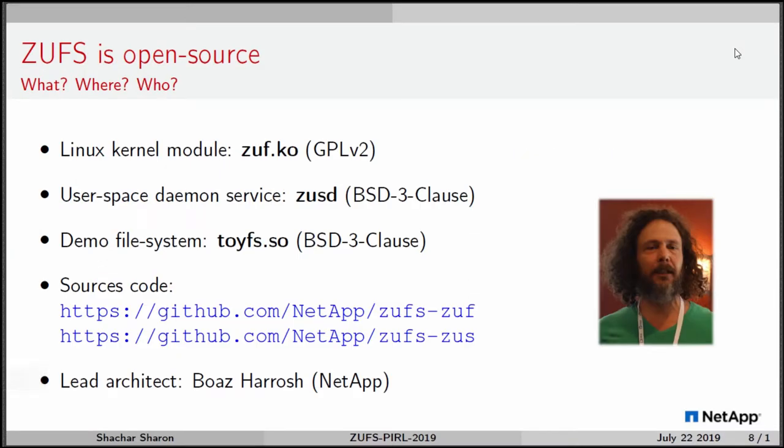ZUFS itself is open source. Its main developer is Boaz over there, a member of our team, a long-time kernel developer. Its components are a kernel module, which we call the ZUF, which stands for ZUF feeder, and ZUS, which is a ZUS library and a ZUS daemon. It's the user space part, and it's licensed under BSD. We also provide a small demo file system, which we call ToyFS. Those of you who will download the code, keep in mind ToyFS is just a demo. It's a toy file system. Don't expect it to run like a production file system, but it's good for a demo. And the source itself is hosted at GitHub.